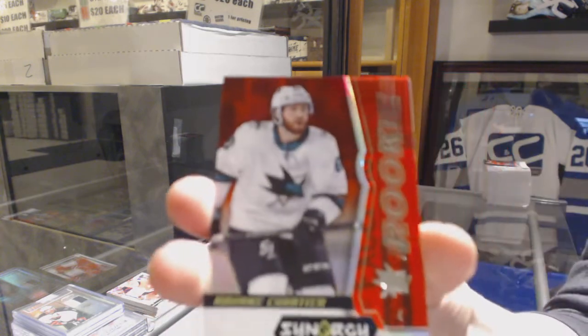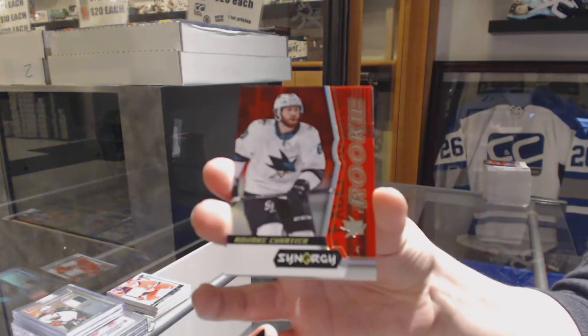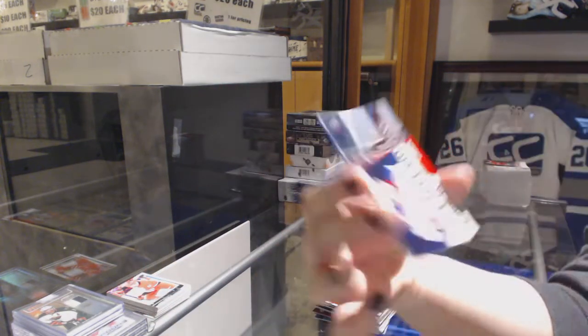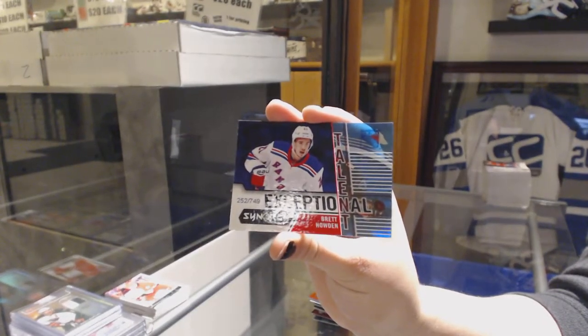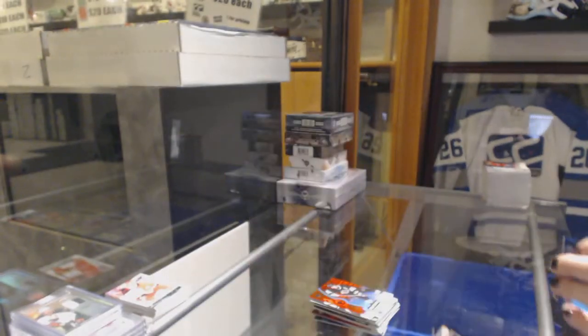We've got a red rookie for the San Jose Sharks, Rourke Chartier. Exceptional talent number /749 for the New York Rangers, Brett Howden. And a blue of Clayton Keller for the Coyotes.